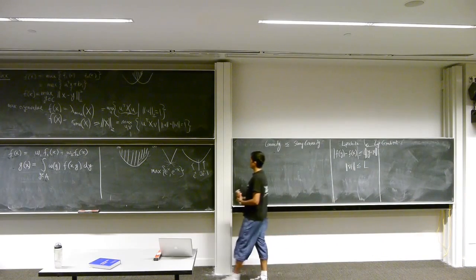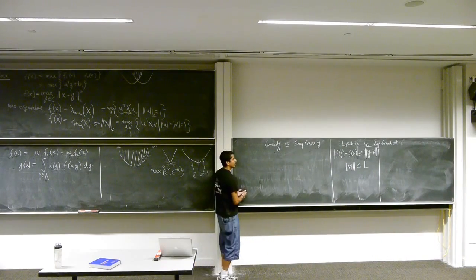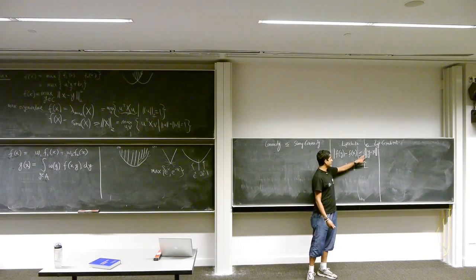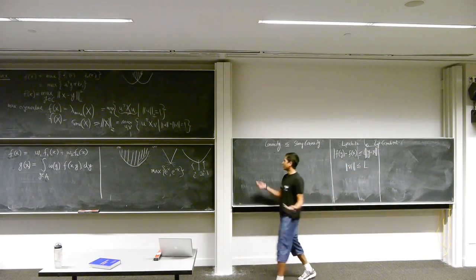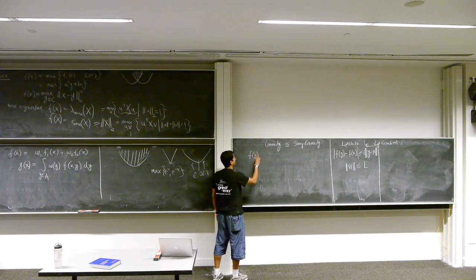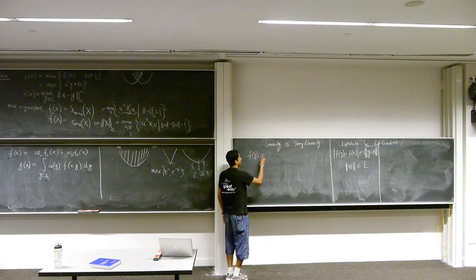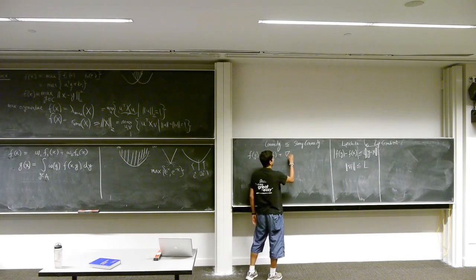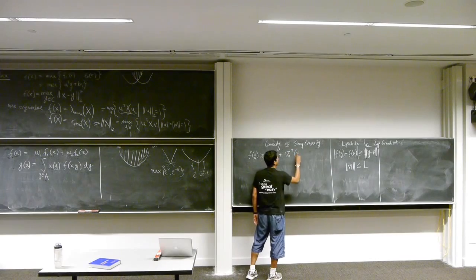It follows from that same intuition. Now for convexity: while Lipschitz says the function cannot grow more than a certain amount, convexity is saying that it grows at least as fast as some amount. So it's saying that f of y is at least f of x plus the gradient at x transpose times y minus x.